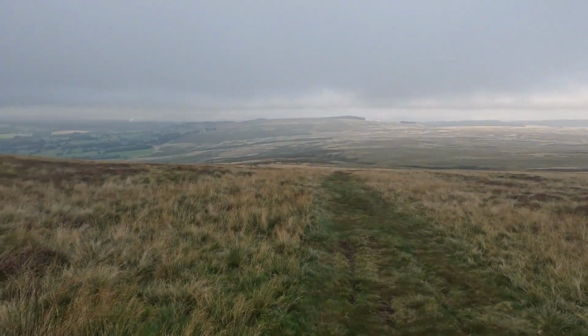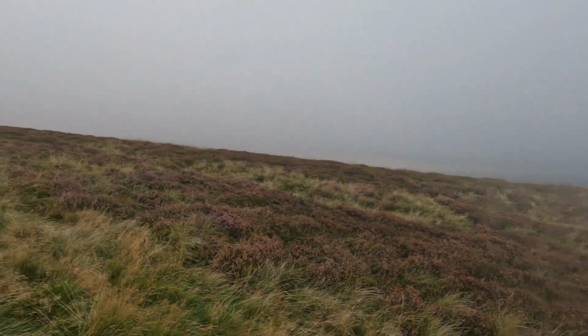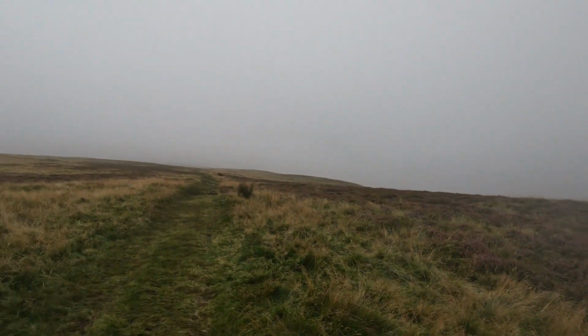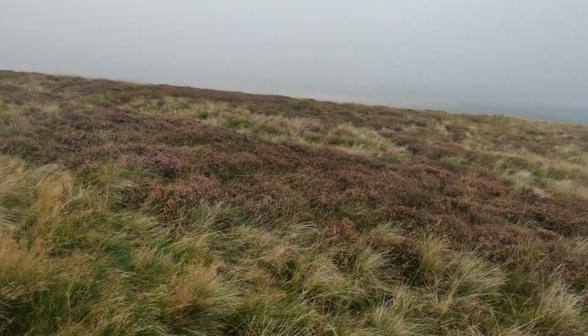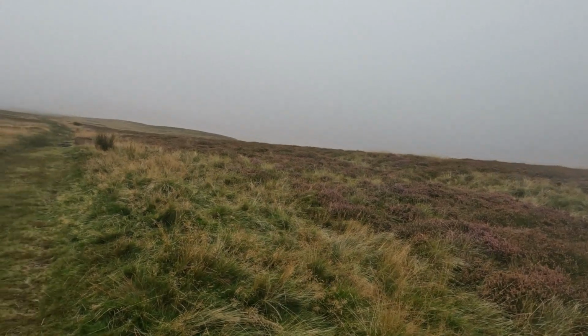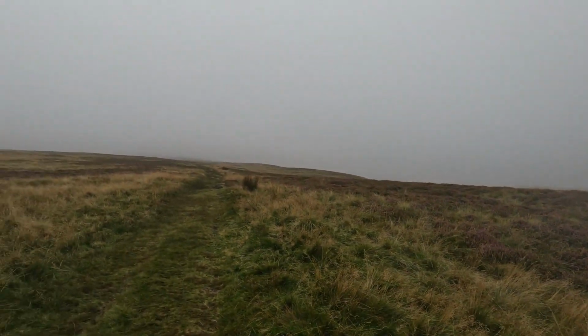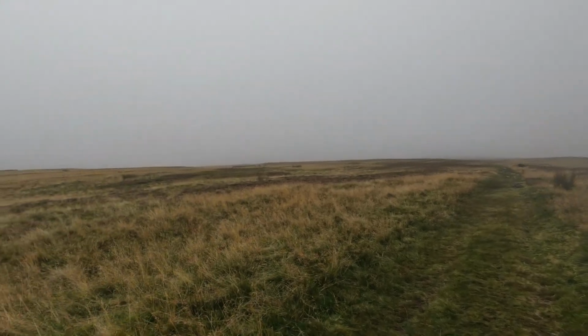Right everyone, say goodbye to our view. We're officially heading into the wall of cloud. But ignoring the wall of cloud, look how lovely the heather is looking at the minute. It's looking very nice. It is meant to clear up tomorrow, and if it does, this will all look lovely in the morning sunshine.